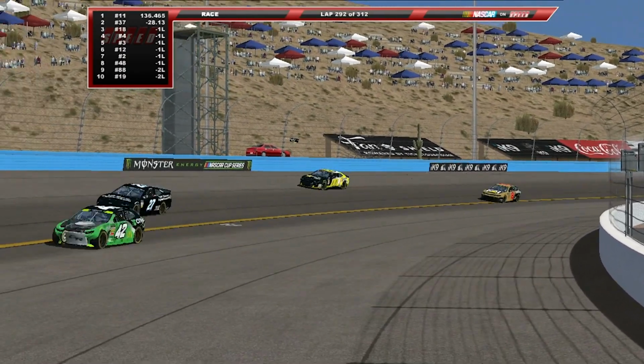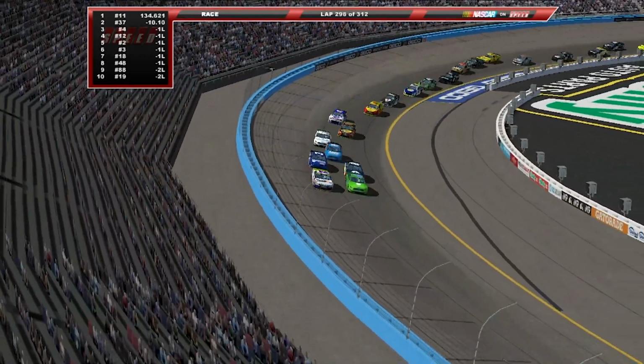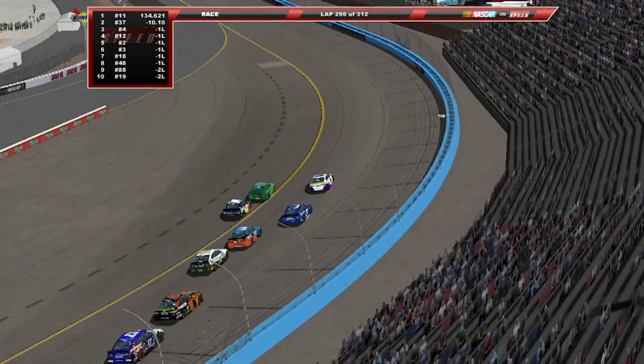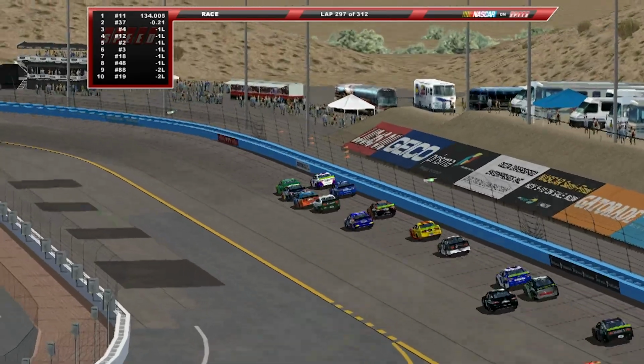Hamlin has not pitted yet. And you can see all the cars that are a lap down. Chris Buescher stays on the lead lap. But then something interesting happens. Hamlin does not stop right here. He is still out on the racetrack, as well as Chris Buescher.